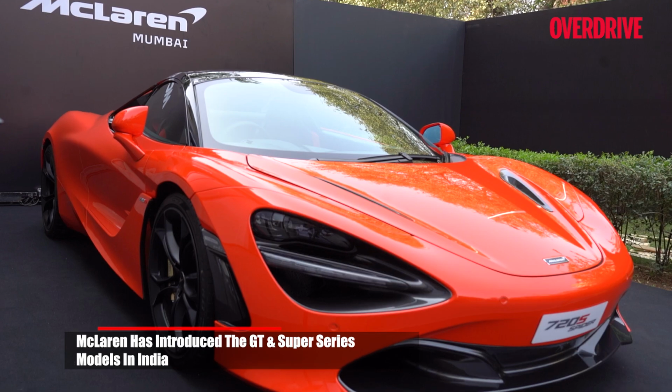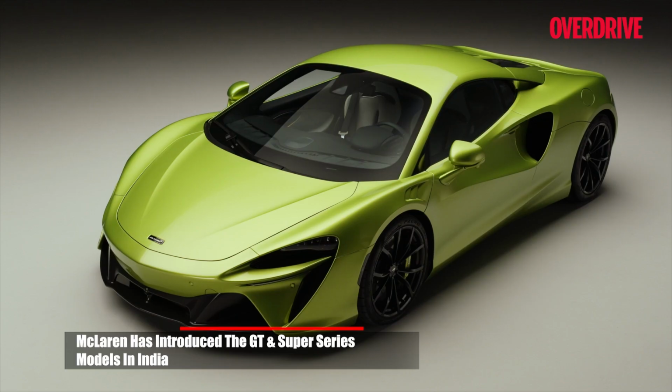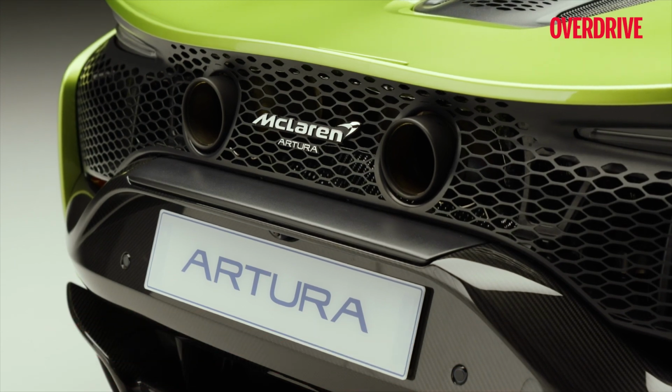But what I'd like to know from both of you is which of the models do you think will be preferred by the potential buyers in India? I mean, we only make 3 model lines as it stands at the moment in what I call series production. So we have 720S here today, we have GT here today, and then shortly in the first quarter next year is the all-new Artura, which is a combination of art and future in the naming.